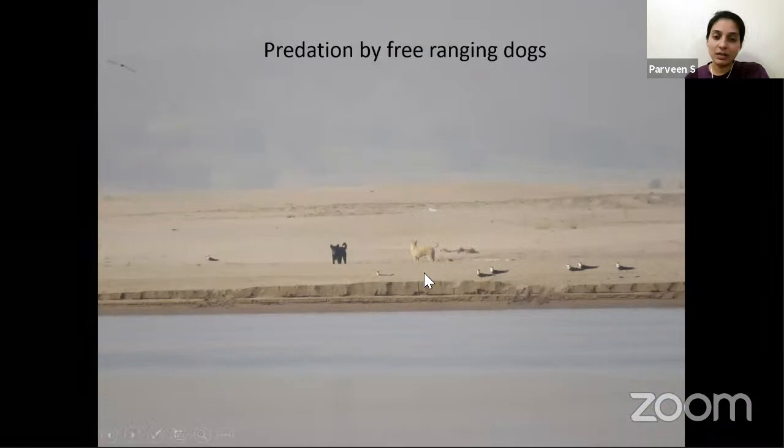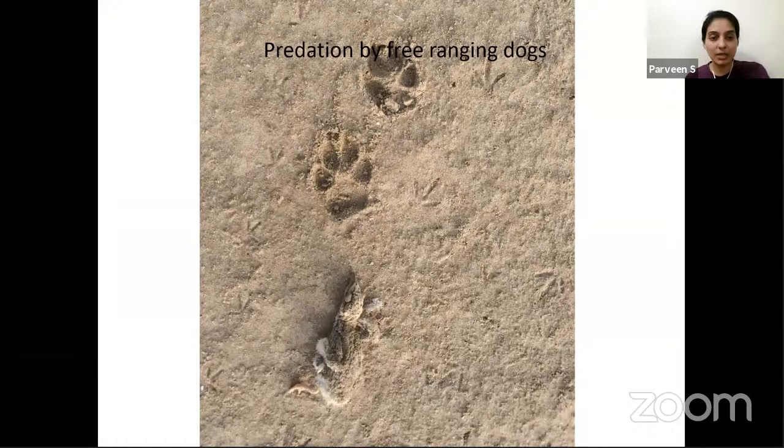Free-ranging dogs are the biggest problem in the sanctuary for all the riverine nesting birds. So if you see this island, we had visited this island and there were almost 20 nests of skimmers and other birds. And in a period of 5 minutes, a group of dogs just predated everything. So this is a picture of a dog predating not only on eggs, but also on chicks. That's the reason that the fledging success is also low.